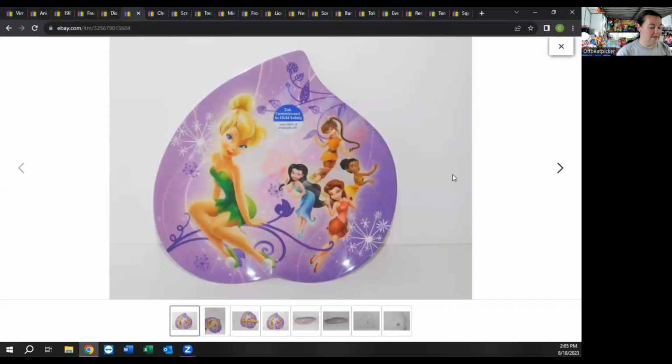The next item we have is this Tinkerbell plate. I bought several of these at a dollar store back when things were still $1, not $1.25 yet. And I sold this for $8 plus shipping.